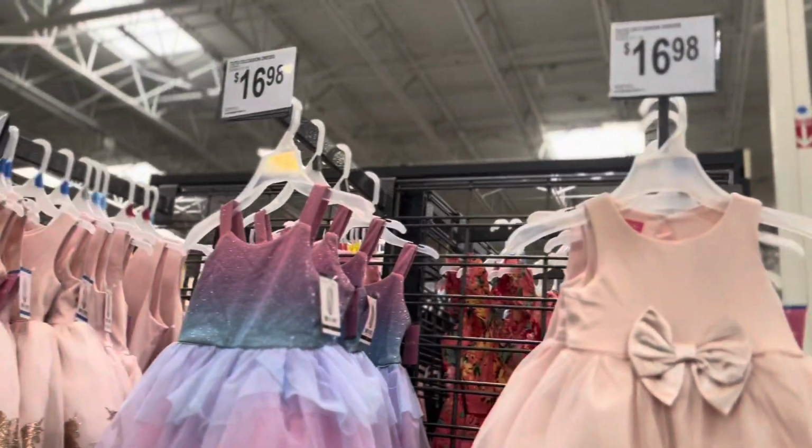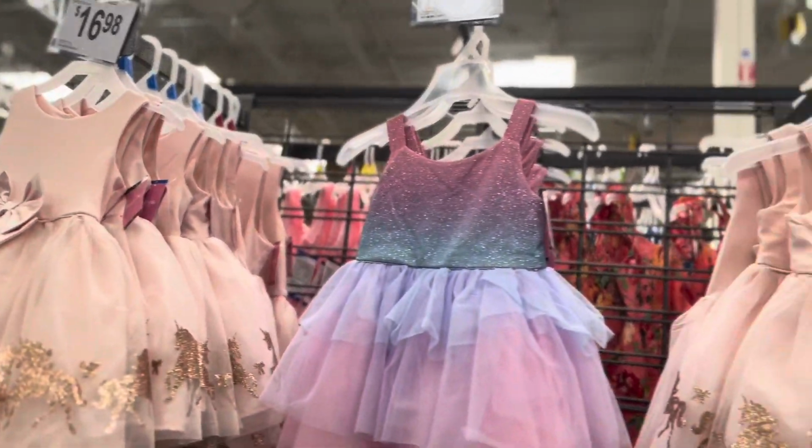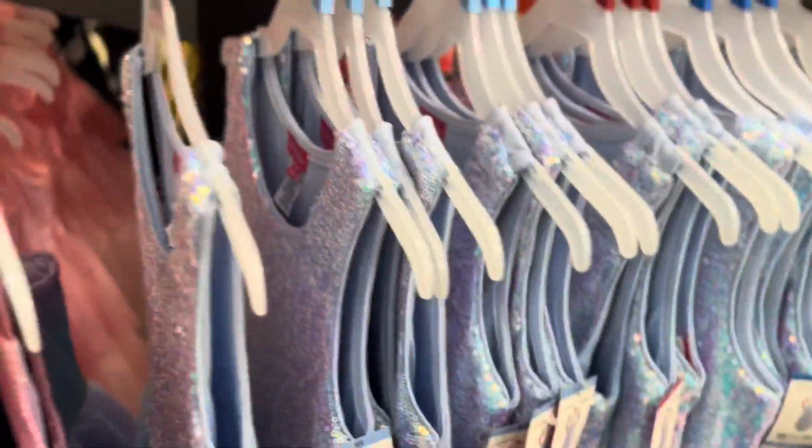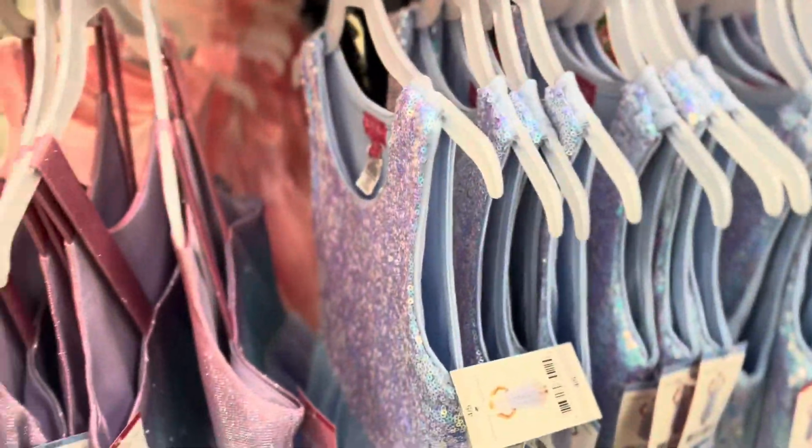Cute color. If you're looking for dresses for the little girls, your little toddlers and your babies, they have beautiful Easter dresses here at Sam's Club. They have also the bigger girls here. Look at that. That's beautiful.